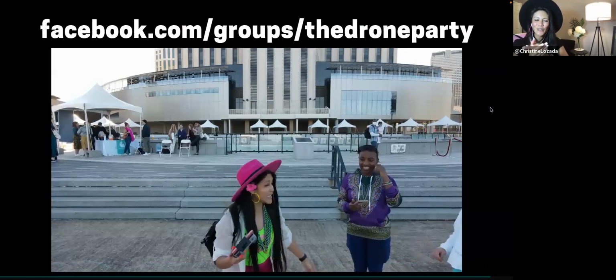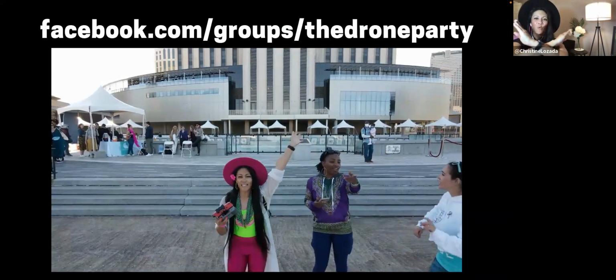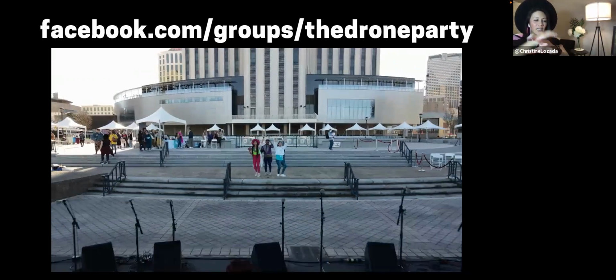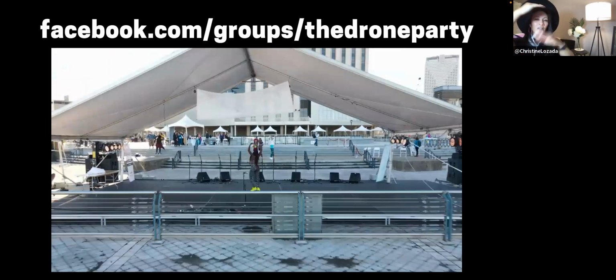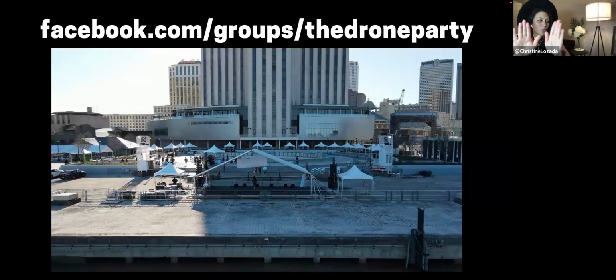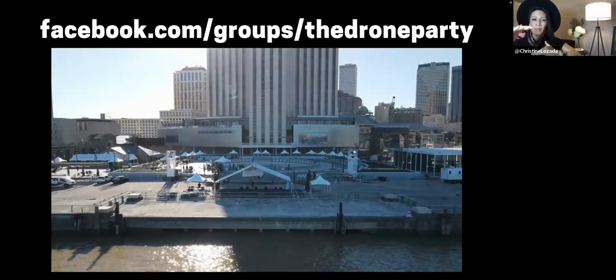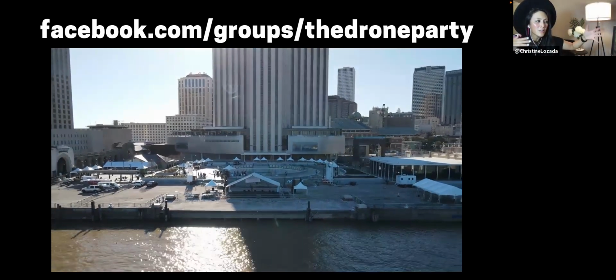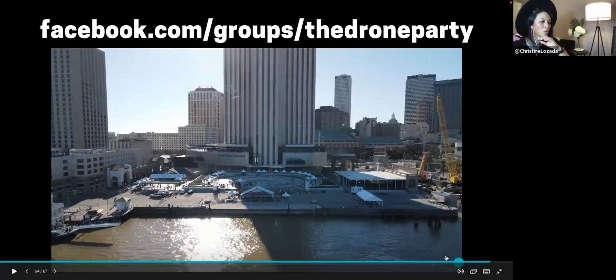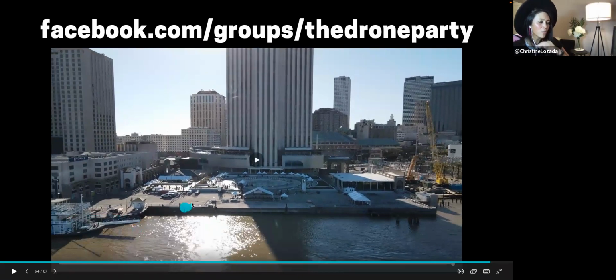Obstacle sensors. Remember I told you about this? Obstacle sensors are off. Why? Because I'm flying through the stage and literally a couple feet above Hadi's head. If obstacle sensors were on, the drone would stop and it would not fly through that stage because it's too close to the banner and too close to Hadi, the girl who's doing the jumping jacks. So I turned obstacle sensors off for that flight only.